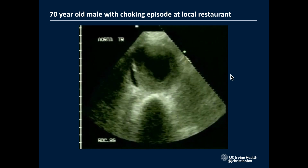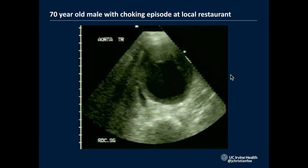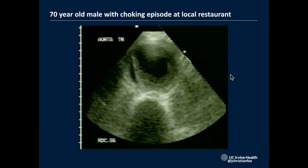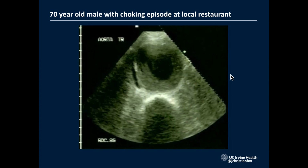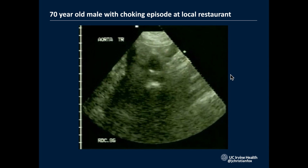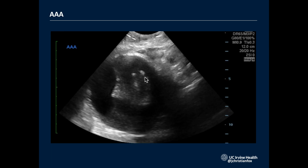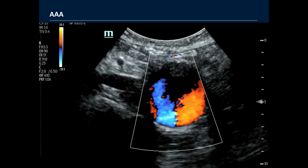And even though the guy looked great, probably what he had was what they call a sentinel bleed, where you bleed from your aortic aneurysm, then you have syncope, and then you wake up and you feel good until you fully rupture your aneurysm. And we all know how difficult these are to diagnose, especially because of all that mural thrombus. Here's another example of an aortic aneurysm with a large mural thrombus. The dampening effect that it causes prevents us from making the diagnosis.